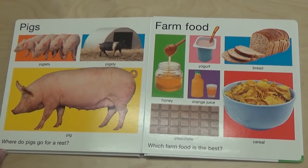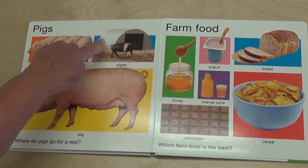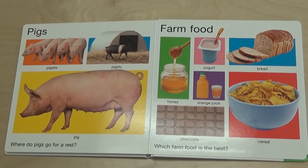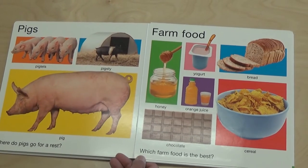Some farmers have pigs. Look how big this mama is. She's so big, and she lives in a building called a pigsty, and her babies are called piglets. And when she's very tired, she goes into her pigsty for a rest.